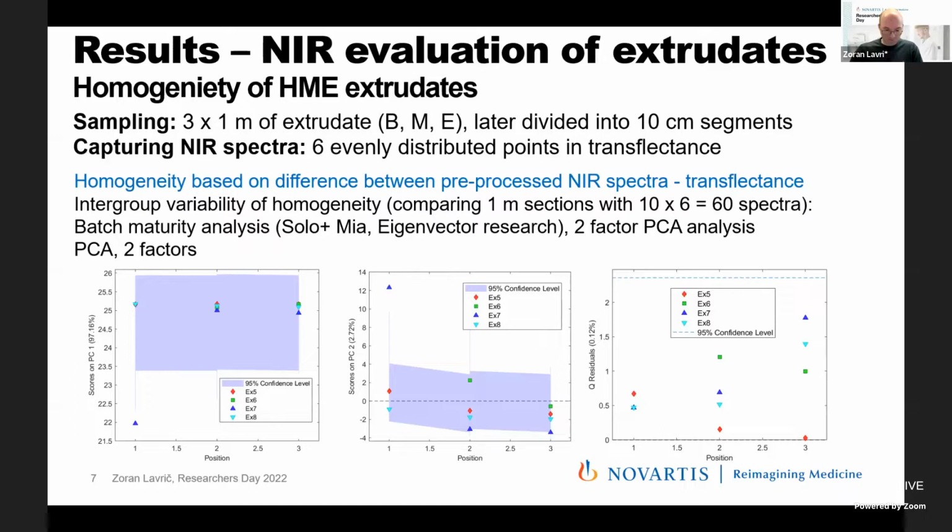Intergroup homogeneity was evaluated by comparing groups of 60 spectra obtained for the individual beginning, middle, and end meter of the extrudate. For this purpose, the batch maturity analysis method of Solo plus MIA by Eigenvector Research was employed. Two-factor PCA analysis was used, and both score plots show that from all compared spectra, the first meter of experiment 7 extrudate deviates from other groups of individual experiment samples. The same is true for the second factor, and both PC factors describe 99.88% variability of NIR spectra.